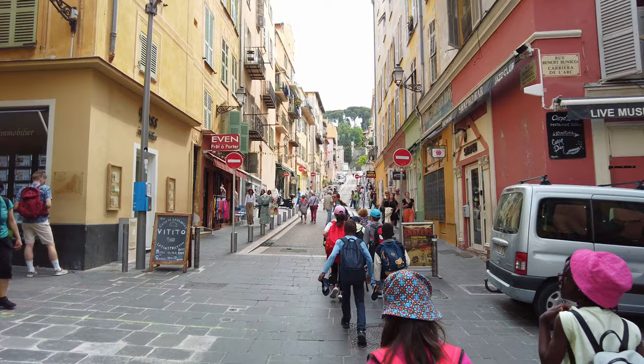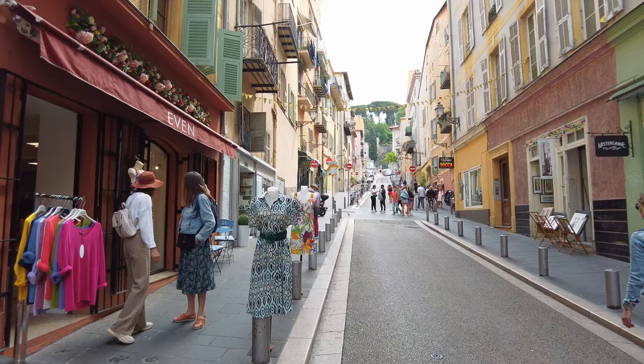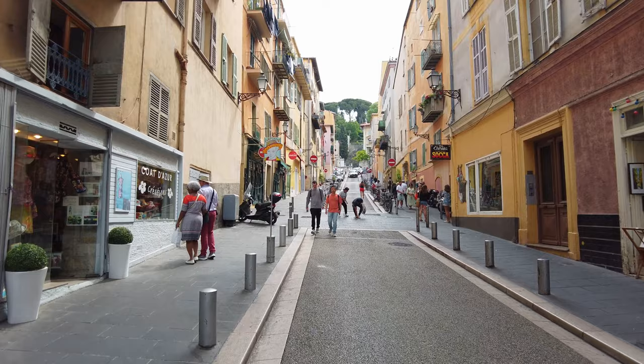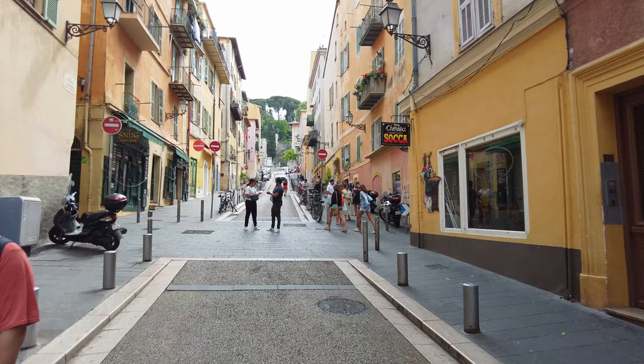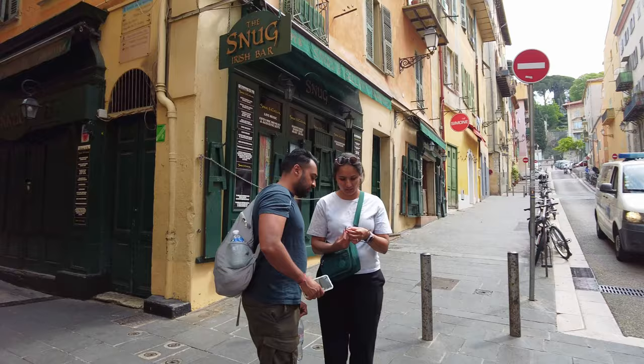The thing about walking around here is, you look up ahead, you look at the steps up ahead, got a real urge to follow them, but then I'll go off the pre-planned walk. Wouldn't want to do that, would we? Well, sometimes we do, actually. But I've got an idea. I've got some streets planned. There we are. Rue Droit.